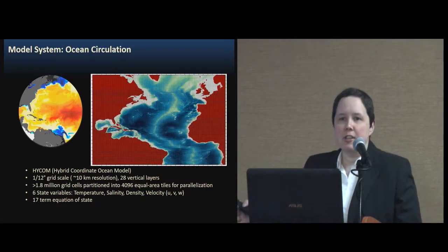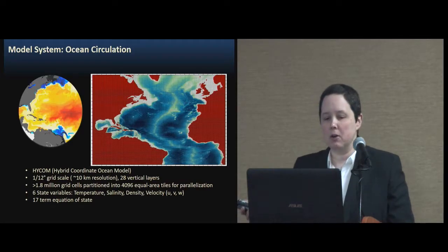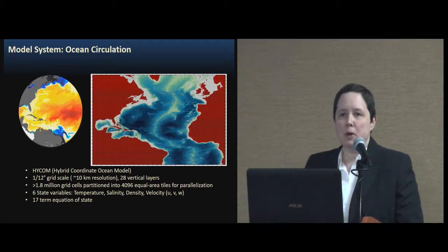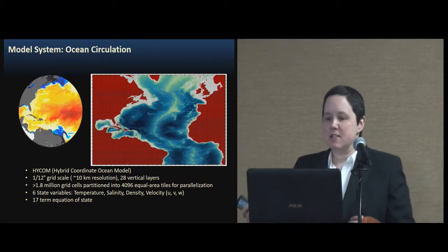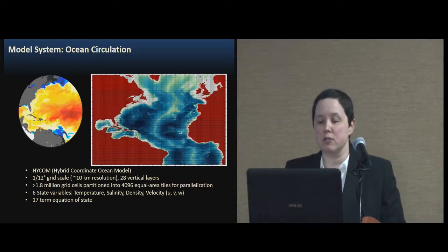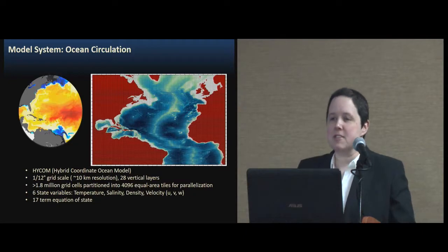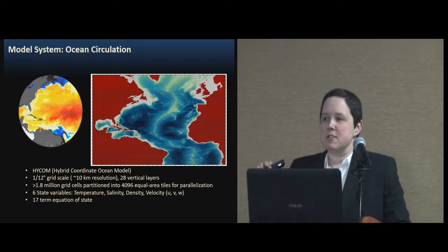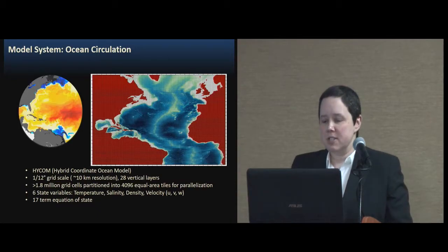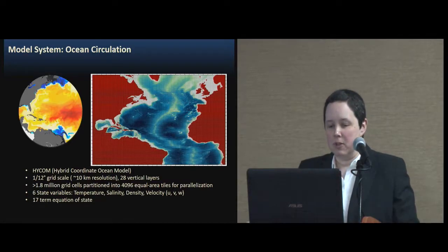So the most computationally expensive piece of this is the ocean circulation model. I'm using a model called HYCOM, or the Hybrid Coordinate Ocean Model, and I'm running this at a 1/12 degree resolution, so it's a little less than 10 kilometers. And this is actually modeling the full ocean circulation. So there's 28 vertical layers from top to bottom in the ocean. And the hybrid part of this is that it lets me focus more densely my layers at the surface where I'm interested in sargassum and the nutrients, and more coarsely along density surfaces in the deeper layers.